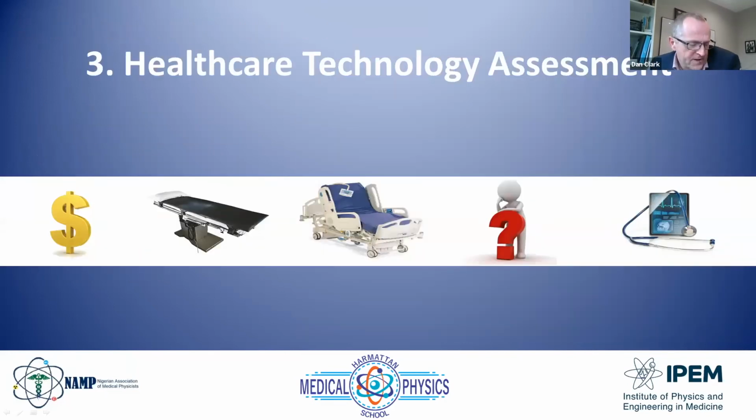So just briefly then, to come on to the third aspect of engineering that I talked about, this aspect about assessment, about modelling, about being able to forecast and predict what systems and processes do in the real world. And in healthcare, we refer to this as healthcare technology assessment.